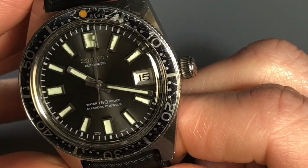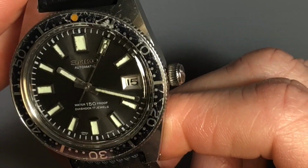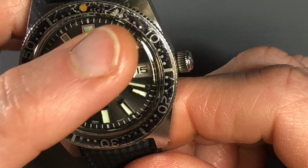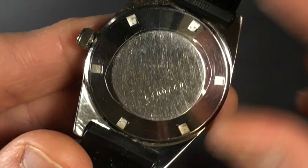The hands are long and broad batons with ample lume, and the sweep is thin and reaching, and there's a square luminous window right near the tip. The crown is easy to maneuver. The case back is a proper screw-down style.